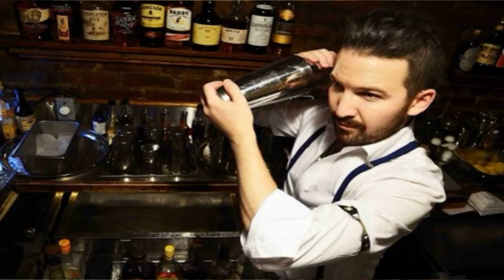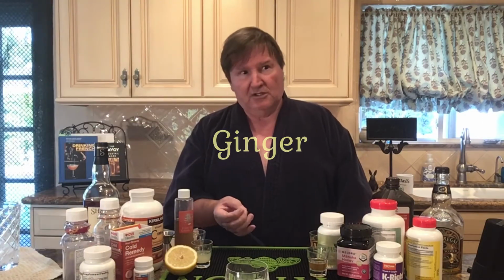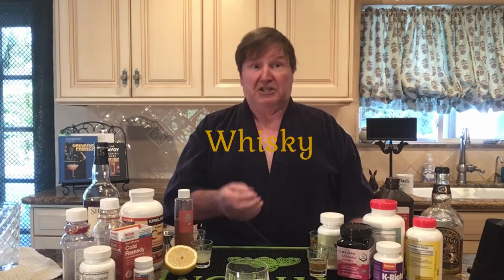Okay. A little better. You know what we need here is a shot of penicillin. Although I don't like shots, we're going to try this new cocktail, new meaning new to Scottails, called the Penicillin. It was created in 2005 by Sam Ross, the famous Milk and Honey bartender in New York City. It's named because of its medicinal properties. The ingredients are said to relieve cold and flu symptoms: honey, ginger, lemon juice, and whiskey.